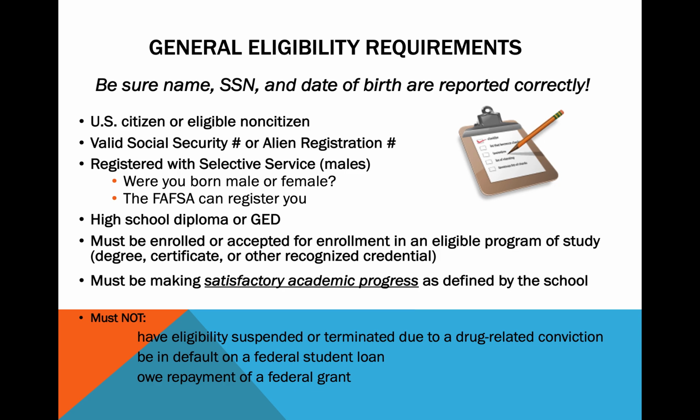You must be enrolled or accepted for enrollment into an eligible program of study for either a degree, certificate, or any other recognized credentials. And you also must be making satisfactory academic progress as defined by the school. Things that make you not eligible for FAFSA are having eligibility suspended or terminated due to a drug-related conviction, being in default on a federal student loan, or owing repayment on a federal grant.